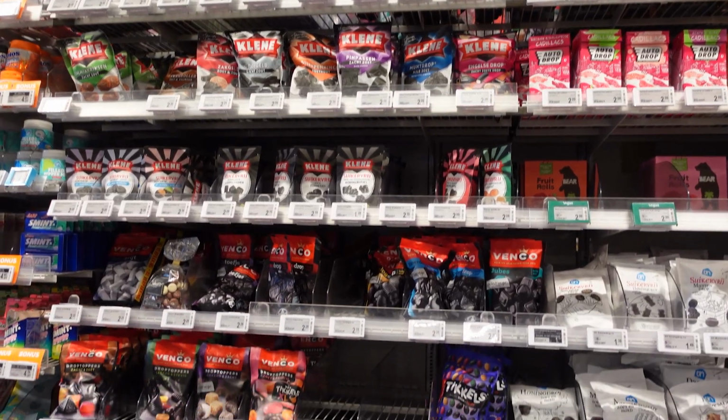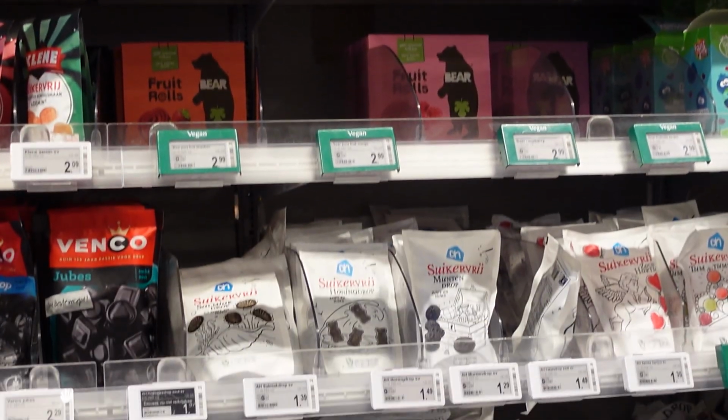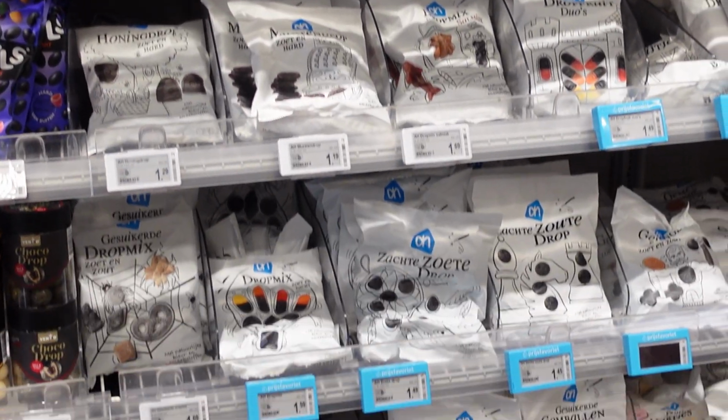Drop. Yes, licorice. If you don't know, drop is licorice, and it's not my favorite. I'm not a licorice fan. Let me know down below if you're a licorice fan and what kind of licorice. So there's different flavors of licorice, and this store has so many different kinds. I'm not gonna eat any of them. Sorry. But this kind of licorice you can definitely take home, test your friends and family, see if they will eat it.